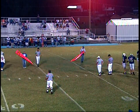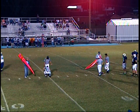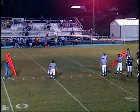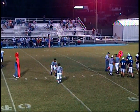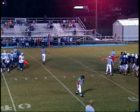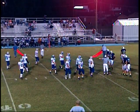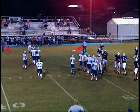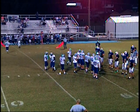Clock is stopped. 8:45 to go in the first quarter. 7-0. Paintsville leading. Andrew Brown blocks the punt. Matt Hicks picks it up, and they are, like we said, about a quarter of a yard. So it's third down and inches now for the Hornets. Hornets are out of the huddle. As we'll get the chain gang set, we'll go with it.